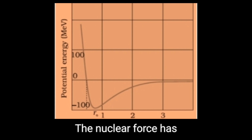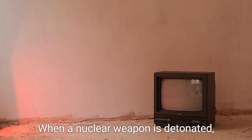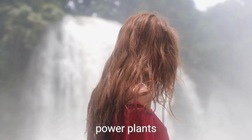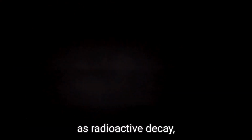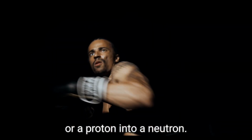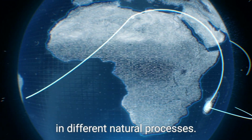The nuclear force has significant applications. On a larger scale, it is responsible for the incredible destructive power of nuclear weapons. When a nuclear weapon is detonated, the release of energy is due to the strong nuclear forces at play. Additionally, nuclear power plants utilize the nuclear force to generate heat and produce electricity. In various reactions such as radioactive decay, the burning of the sun, and radiocarbon dating, a weaker nuclear force can transform a neutron into a proton, or a proton into a neutron. These reactions highlight the importance of nuclear forces in different natural processes.